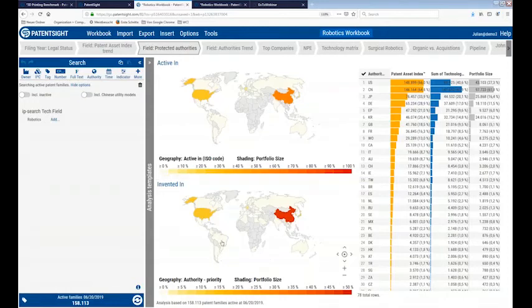Now, if we switch this around, if we're not talking about where the patent families are currently protected, but where they are coming from, where they were originally filed, where the priority filing was, we can actually see that China is even, you can see the color, it's dark red. Even more patent families are coming from China.